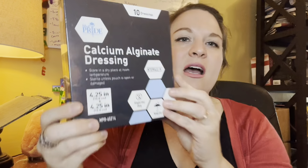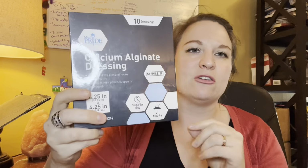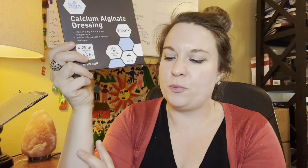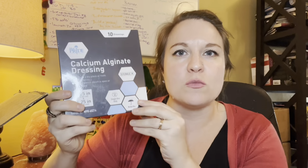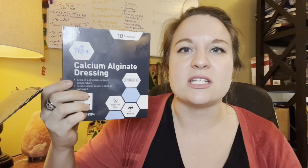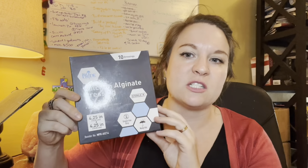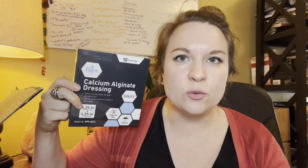All right, here we're getting into some of the exciting stuff. I got another pack of calcium alginate dressings, and these just create a sterile, clean environment. The calcium alginate will help the healing process. It's antimicrobial, antibacterial, and this is just a box, 10 dressings, and I think I will keep 4 or 5 in my go bag, and then the rest will stay here. I haven't quite decided how I want to split them up, but having these wound dressings are important.